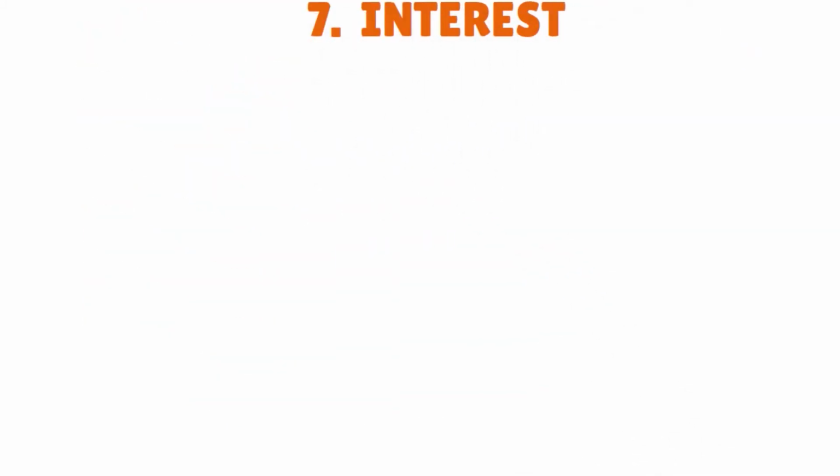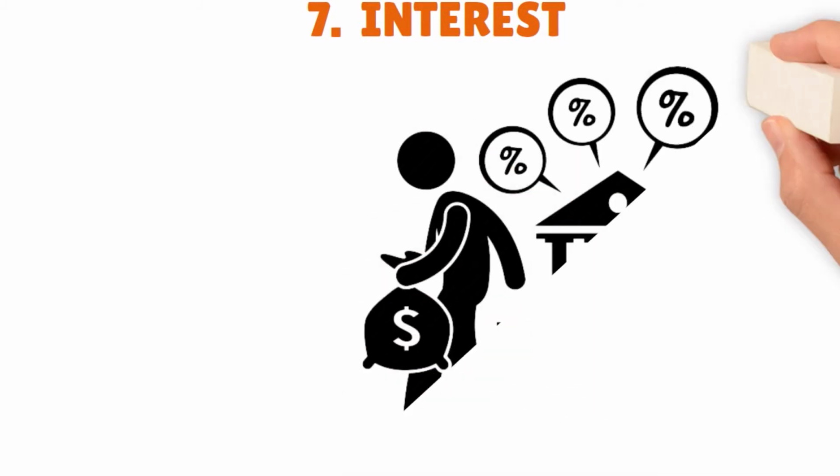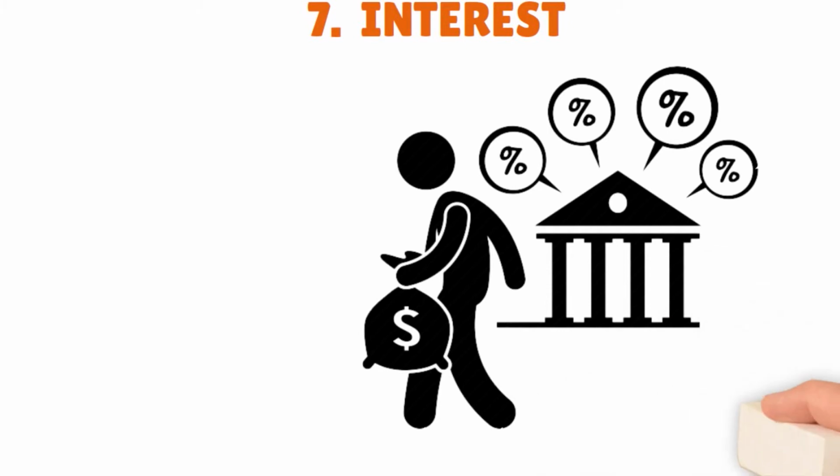Number seven, interest. If you have a small business loan, you'll make interest payments on what you're borrowing from the lender, right? Those interest payments are usually fully tax deductible as long as the loan is used to cover business expenses.